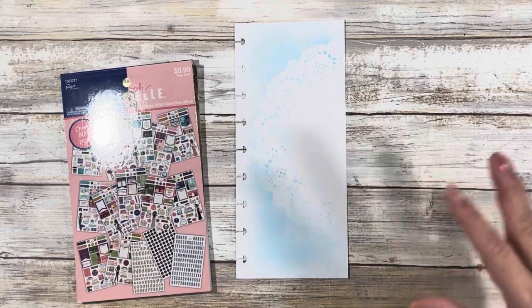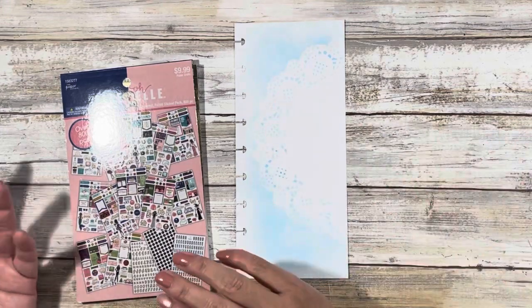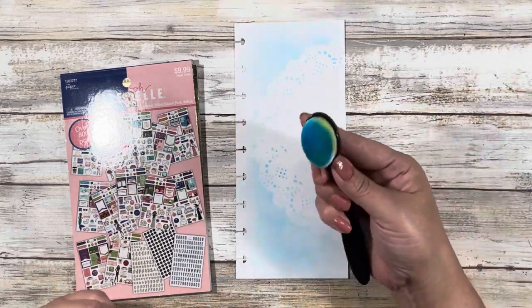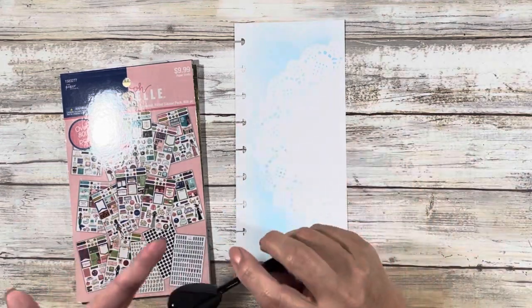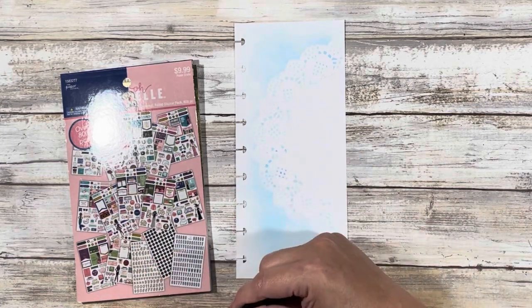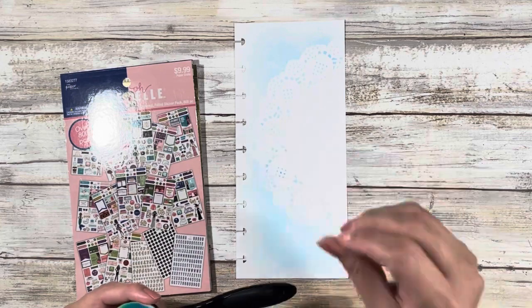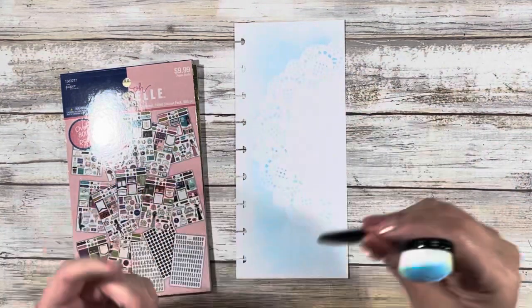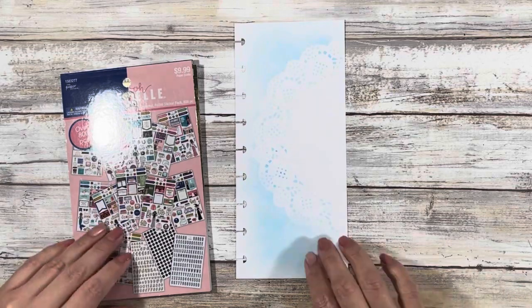I wanted to show you that you don't have to use distress inks. You can use the products you have. Even with the blender tool, if you don't have this one in specifically, you could try using a Q-tip. Probably would not be good, but you could use like a makeup sponge, maybe even a cotton ball, but this is what I have, and so this is what I was going to use.